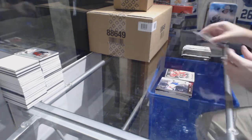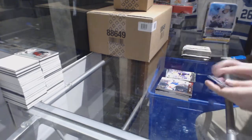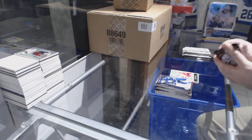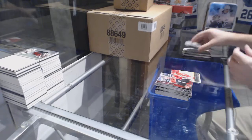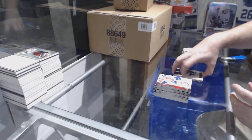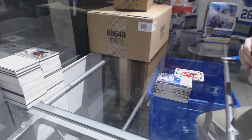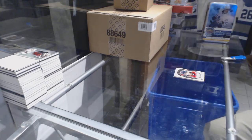Mark Giordano for the Calgary Flames Canvas. Derek Forbort for the LA Kings Young Guns. Mike Green OPG update for the Red Wings. Brock McGinn Young Guns for the Carolina Hurricanes. Canvas of Bishop for the Tampa Bay Lightning. Artemi Panarin Marquee Rookie for the Chicago Blackhawks. And Chandler Stevenson for the Capitals portraits.